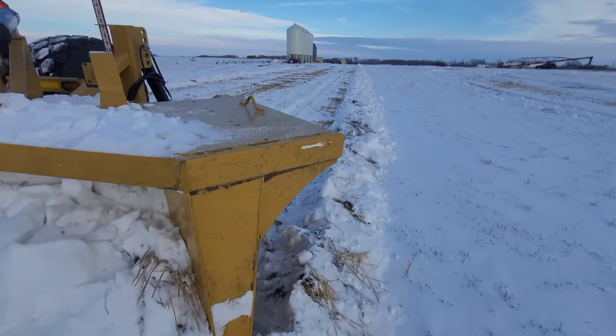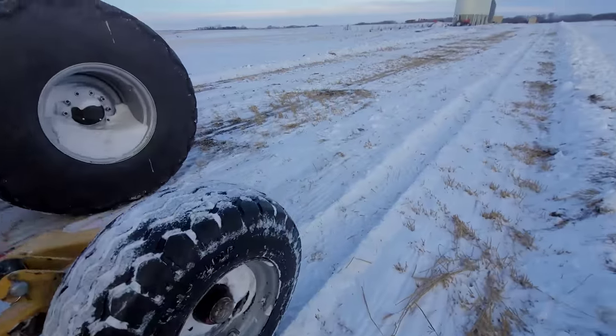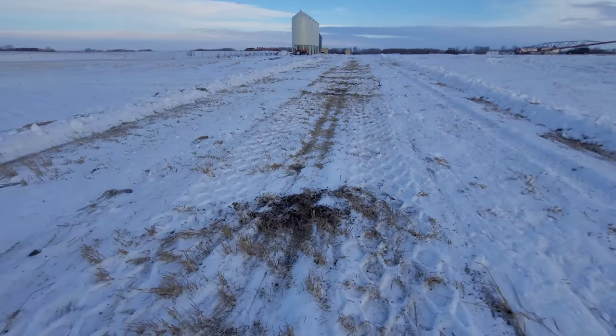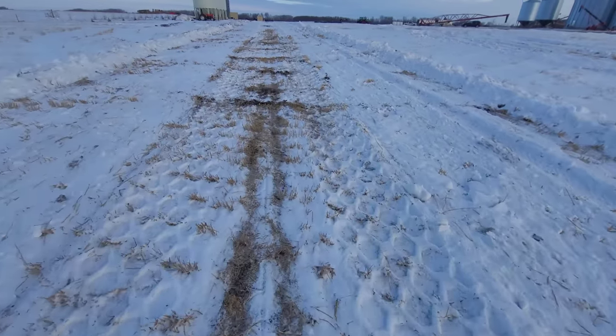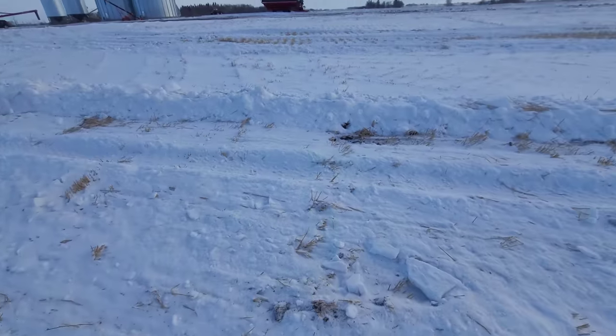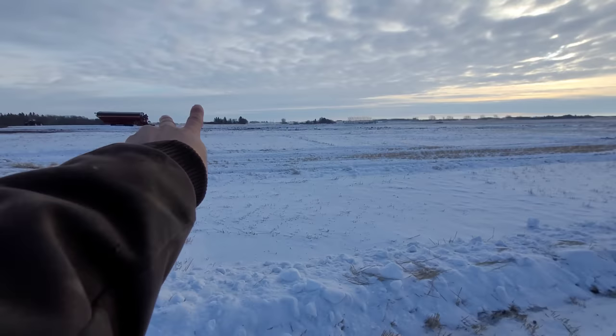So these end caps here, that definitely helps for pulling some snow. So obviously, the center, it's a little bit lower, you can tell right there. It's not bad. It's not perfect over here, but you know, it's only like my second, third try because I did a couple swipes over there.